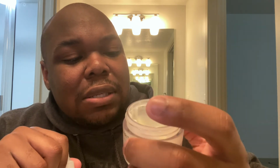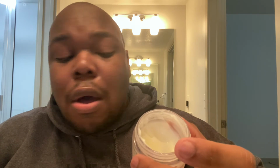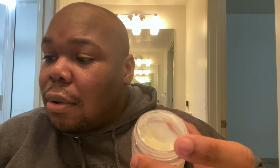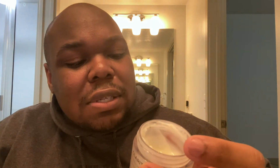So this is 1.7 ounces, and this is 3.3. Oh wow. Yeah. This is 3.3 ounces. It says it right here on the back. You can't see it. 3.3 ounces, but this is only 1.7. So yeah, this one is a bit bigger, but I can feel the tingle on this one more. So maybe this one has a bit more of a concentration of the actual hyaluronic acid. So keep that in mind as well.